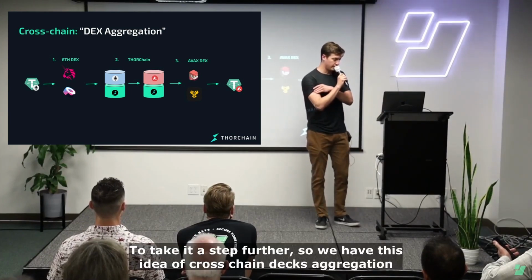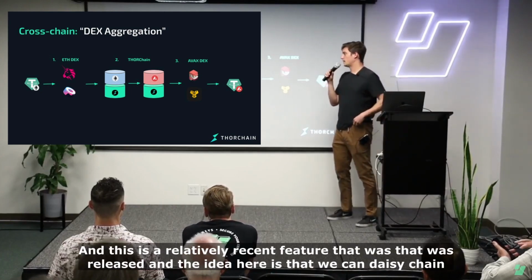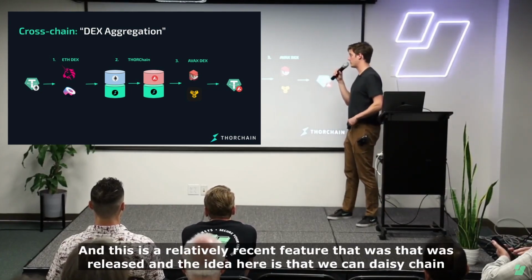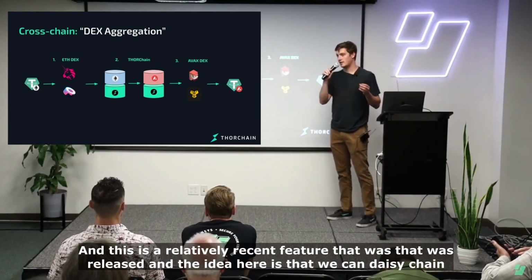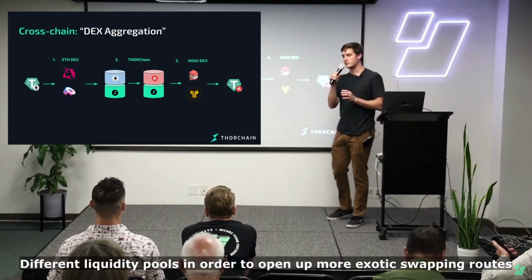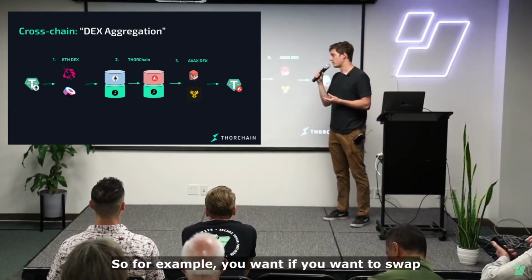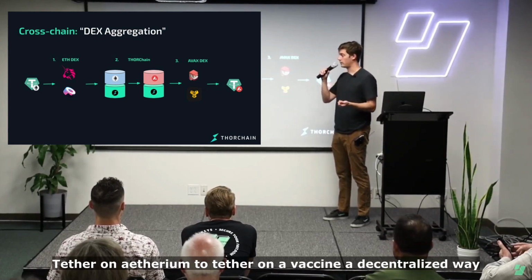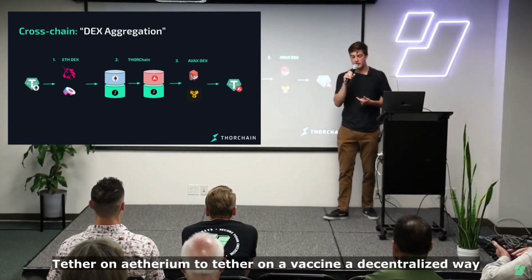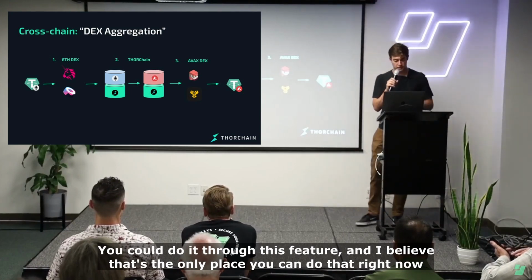To take it a step further, we have this idea of cross-chain DEX aggregation. And this is a relatively recent feature that was released. The idea here is that we can daisy chain different liquidity pools in order to open up more exotic swapping routes. So for example, if you wanted to swap Tether on Ethereum to Tether on AVAX in a decentralized way, you could do it through this feature. And I believe that's the only place you can do that right now.